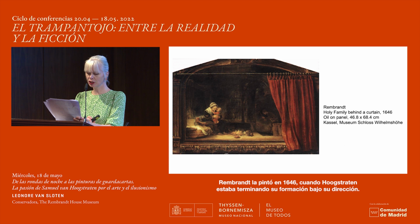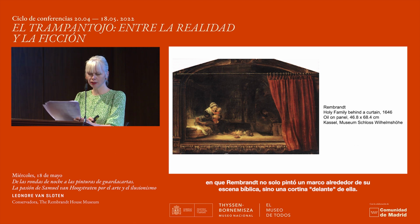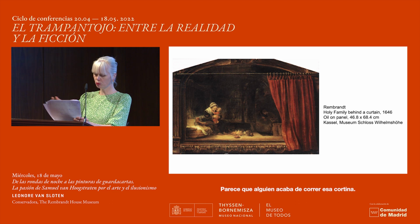Rembrandt painted it in 1646, when Hoogstraten was finishing his training under his guidance. The importance of this painting in connection to trompe-l'œil is, of course, that Rembrandt painted not only a frame, again, around his biblical scene, but also a curtain in front of it. A curtain which is not only in itself a visual trick, but it also seems to be moving. It is suggested that it is not hanging still, but has just been moved aside.